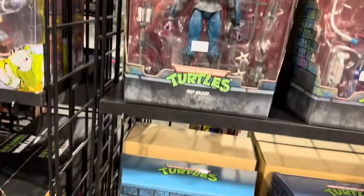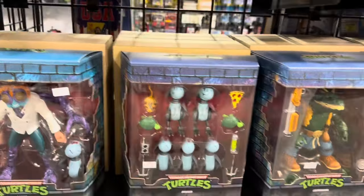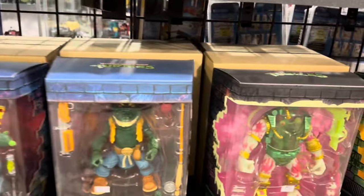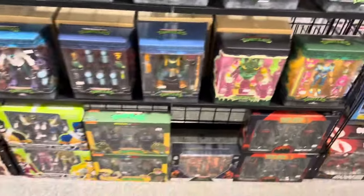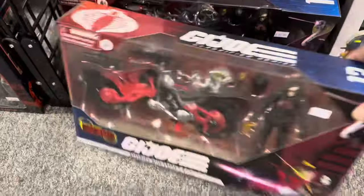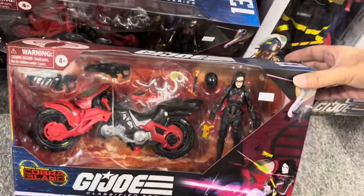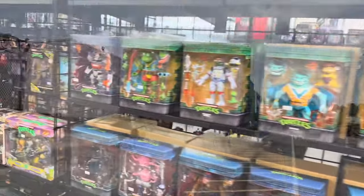$55 for the regular size ones. Larger ones be like $65, $70, something like that. They got tons of stuff here, y'all. Baroness on her bike for $43. All right, we're gonna keep it moving.